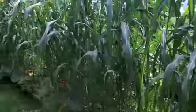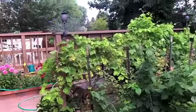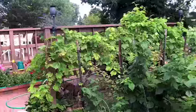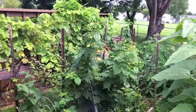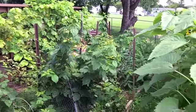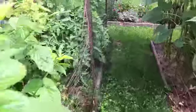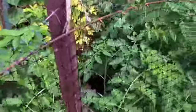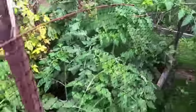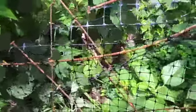And out here, this is the garden. Grapevine. This is the berry bed. My berry patch. I got strawberries in there, and raspberries, and blueberries. And I also had some spare space in there to throw some other stuff. Like some flowers, and some tomatoes. And down in there somewhere, there's some cabbage.